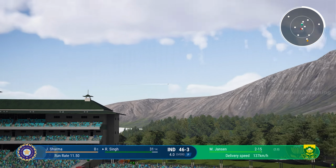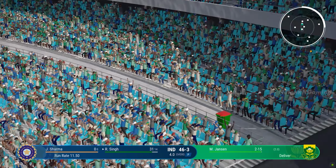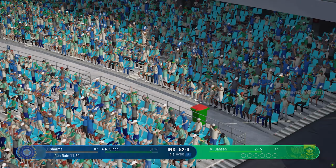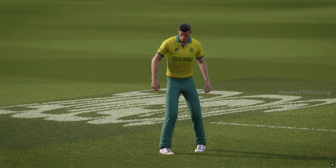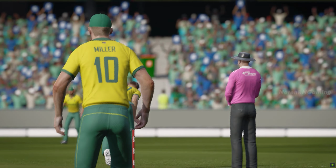Great shot. It was a good length to try that and they did that with maximum result. Six more. Well, that was timed very, very well. Great shot, driven down the ground and flew over the boundary.